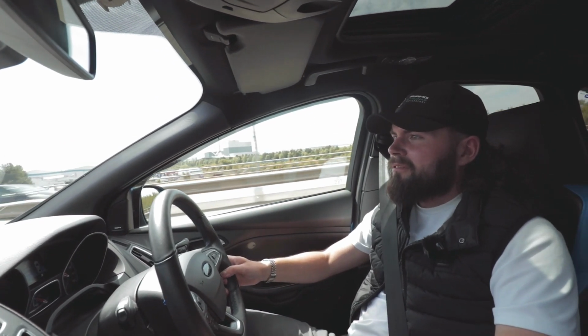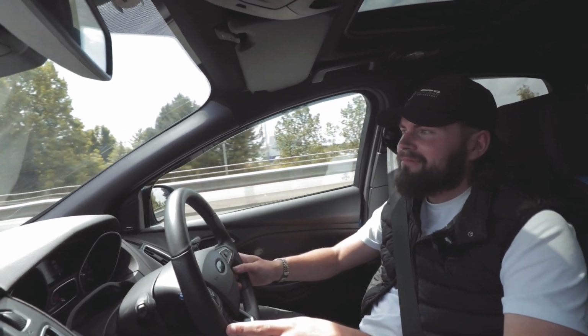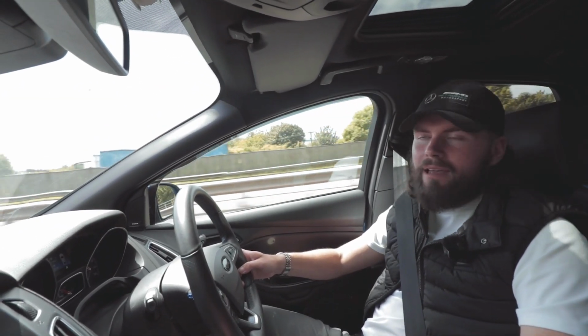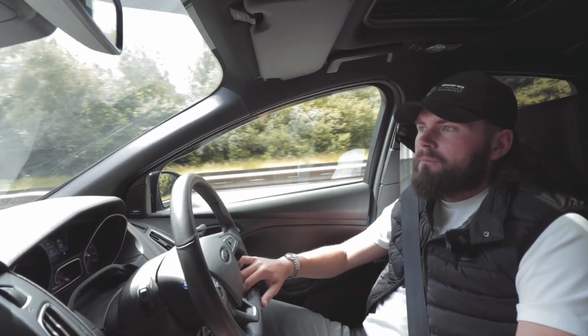Yeah, definitely. But would you rather the ST at 15 grand less or this? I think I'd still choose this. Choose this, yeah. I think it looks better. The looks on this are mega. Like, the ST looks lovely, doesn't it, in that colour? Yeah. As far as STs go, I don't reckon it's the best looking ST, but it's never going to be an RS.